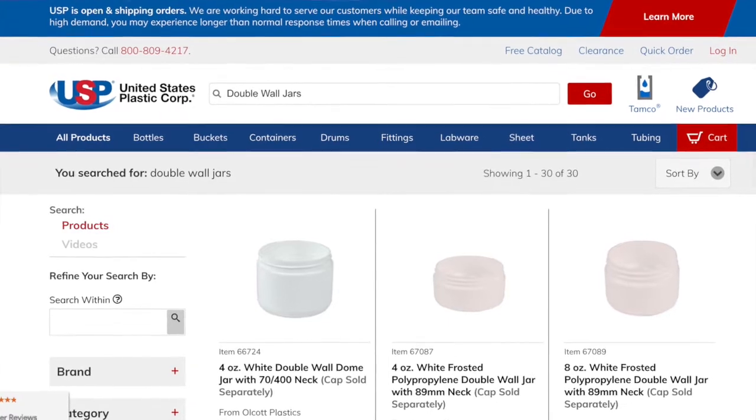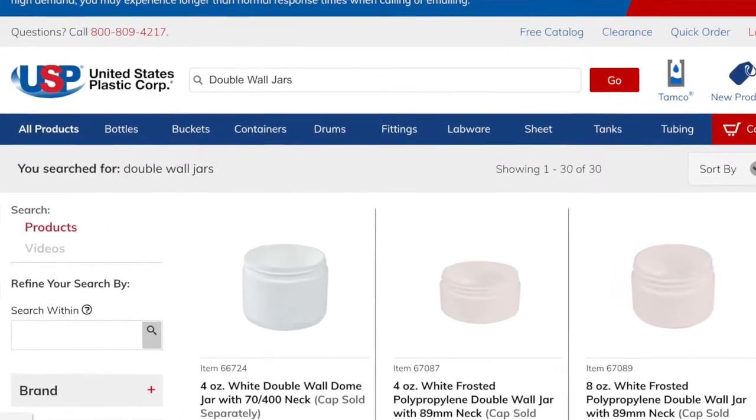Also, usplastic.com, I will double check to make sure. I'll put the link down below. But usplastic.com is where we have sourced some of our jars, and they are based out of Ohio, so their shipping is pretty fast if you live on the East Coast. We've seen them ship pretty quickly, like within 2 days, and they usually will process same day if you order early enough in the day. And their prices are really reasonable.